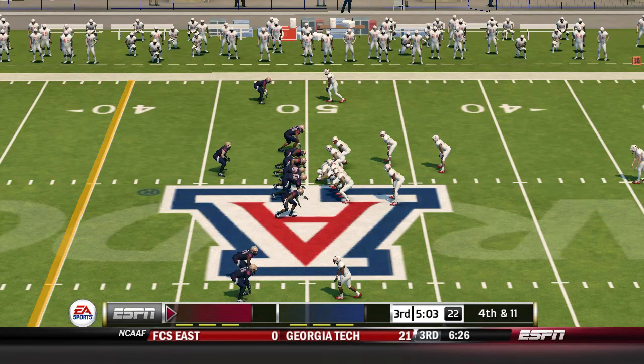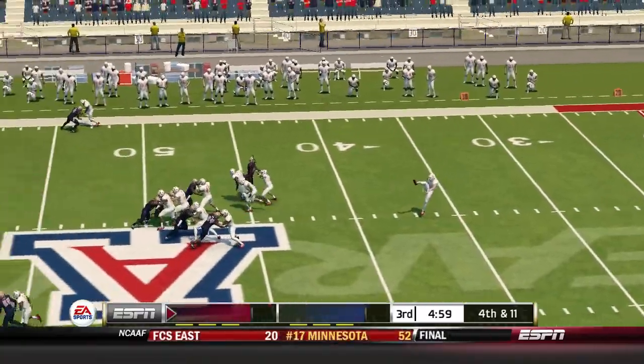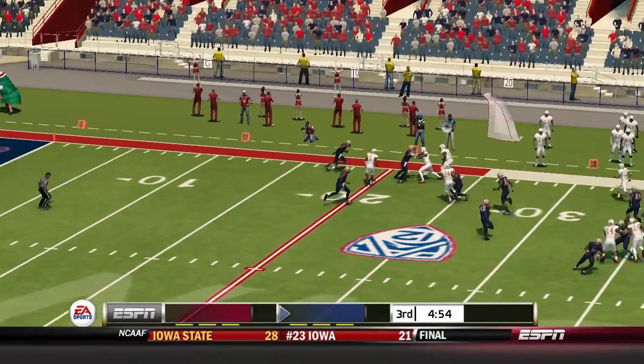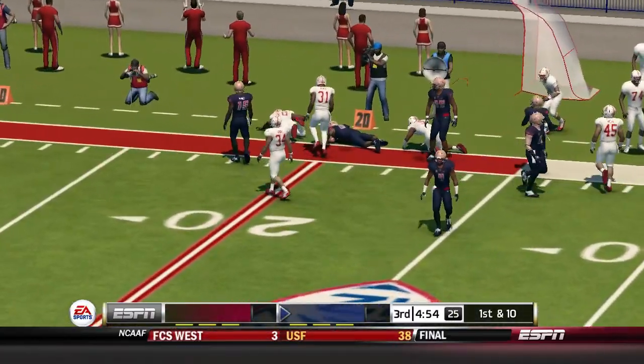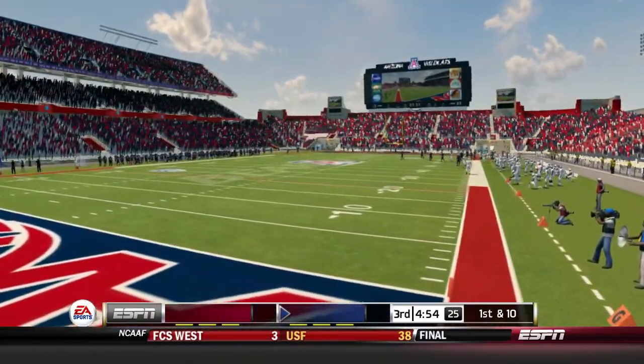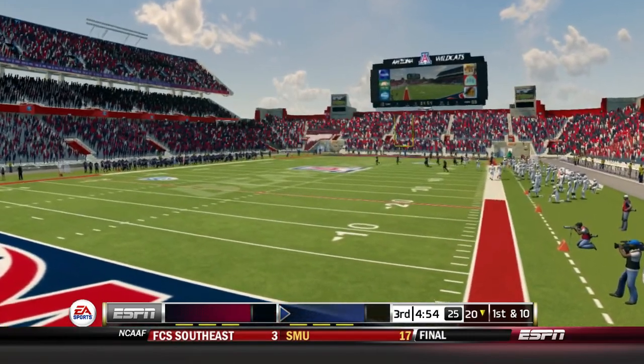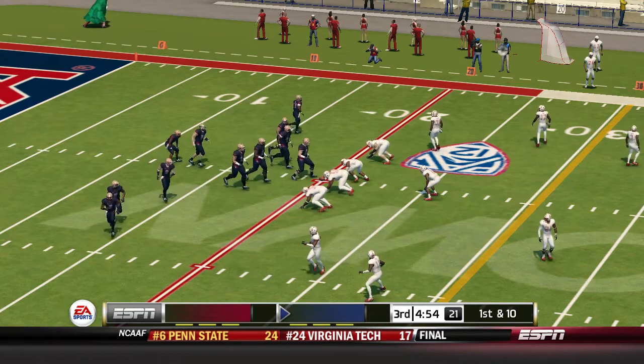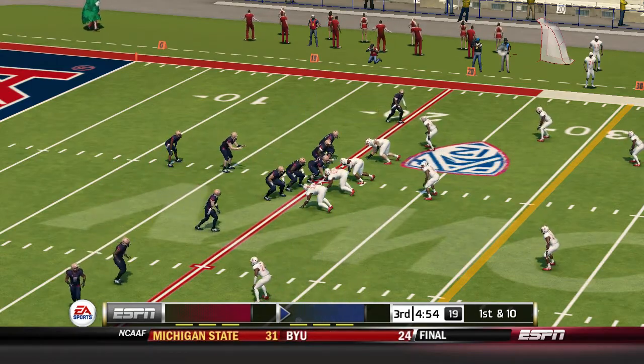Burns is back deep to return. He takes it in at the 14, and they push him out at the 20-yard line. The quarterback leads the offense back out onto the field as we get set to resume play. Arizona is up 7.